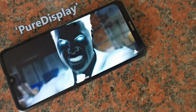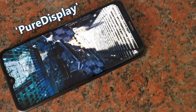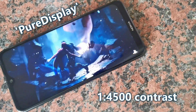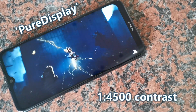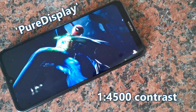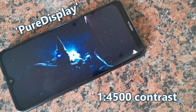This so-called Pure Display tech, Nokia claims, is designed to outperform OLED in many areas, offering a 1 to 4500 contrast ratio and great colour accuracy. The Nokia 7.2 also supports HDR content and natively converts SDR into HDR videos, giving incredible visuals.